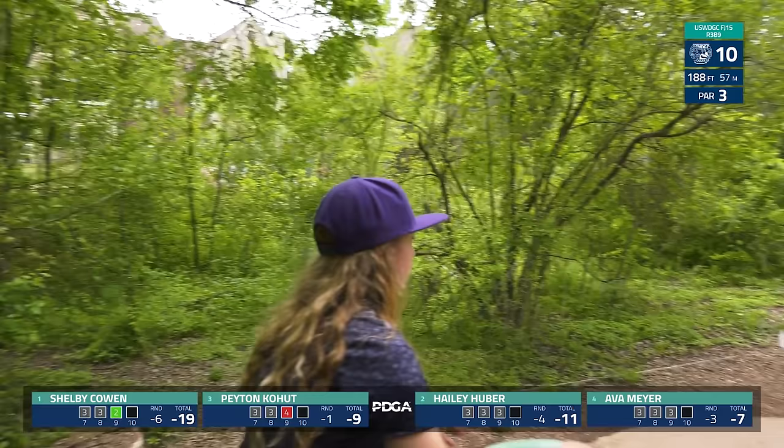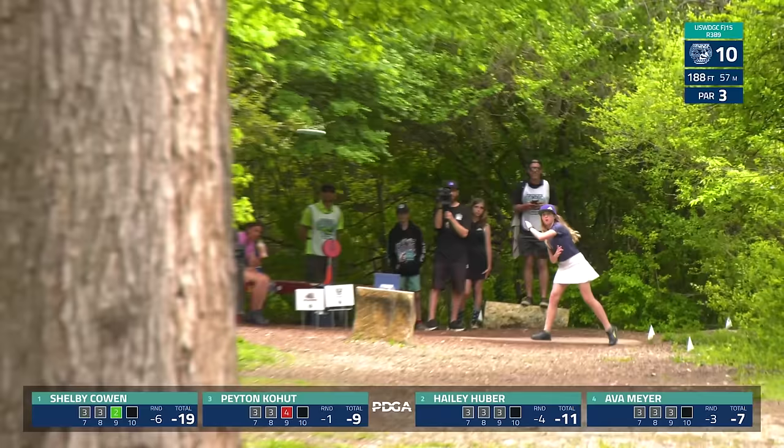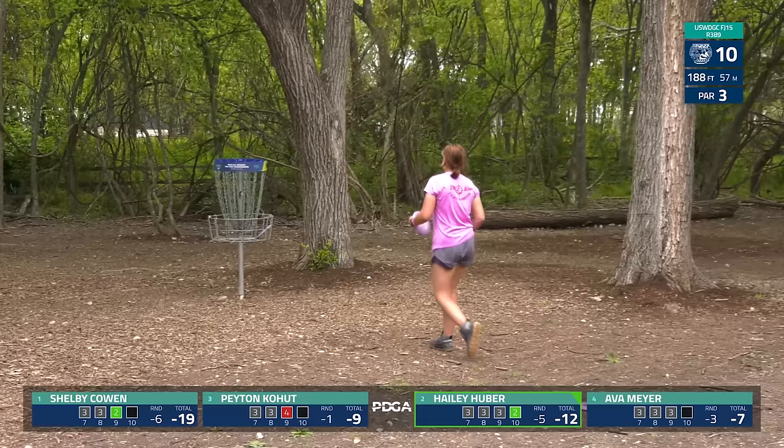Peyton, very solid drive. Perfect height. That's the one she's been looking for. Let's take a look at that again from the other side. Very smooth, straight. That's how you draw it up. Yeah, textbook. So just about 25 feet, farthest out, Hailey able to connect. She's now five down on the round.